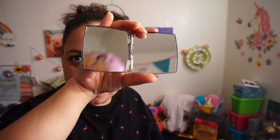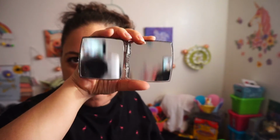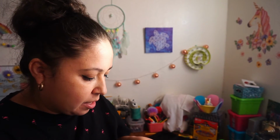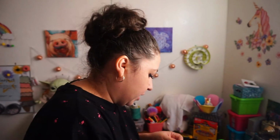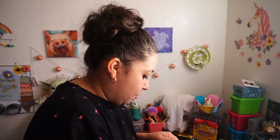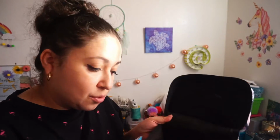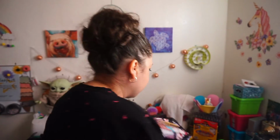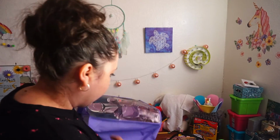It has little sparkles. Oh, look at that. You see yourselves there? Hi, camera. It's a nice little mirror. I like it. And this one I like for the filler, of course. It's not her completed gift. But anywho, it kind of goes into theme with the makeup bag with all of these in there. So I got those for her.